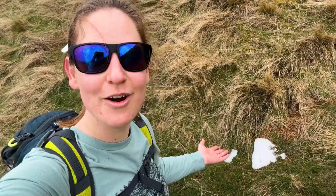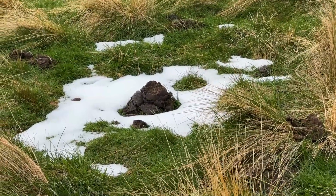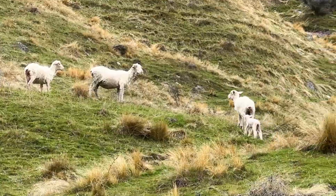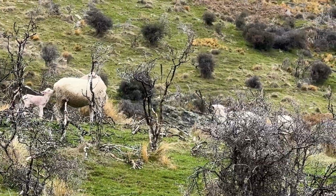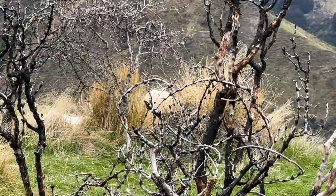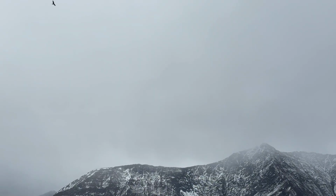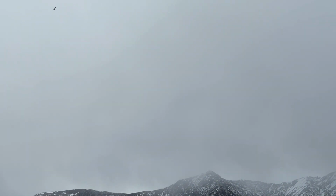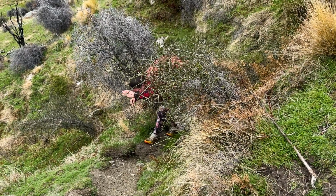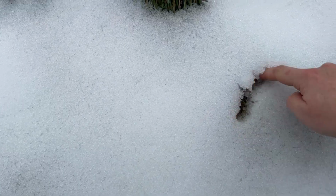We reached the snow! Yay! Majestic framing for such a big poop. Yay!